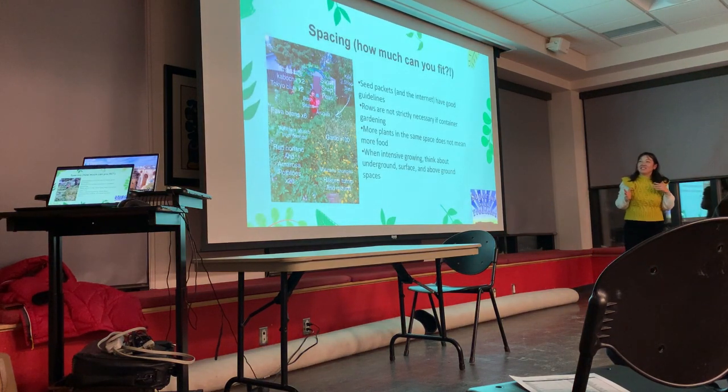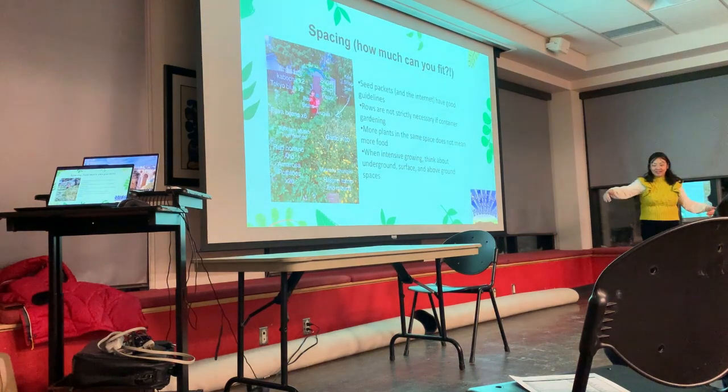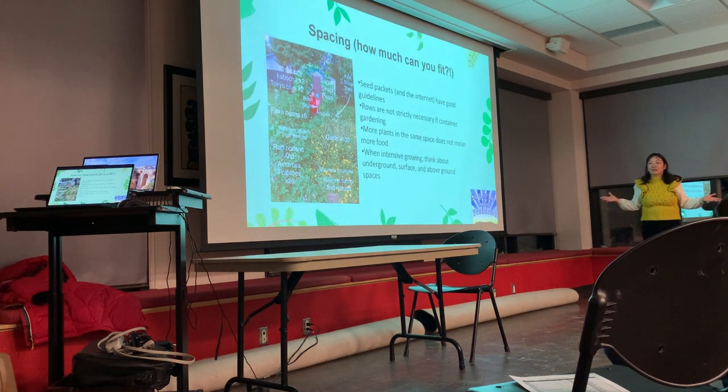So I think seed packets and internet have good guidelines, but they often say, like, space plants 6 inches apart with rows 2 feet wide or something like that. I generally ignore the rows. If it says 6 inches apart, for me, that's kind of like 4 in a square foot. I say that because I garden in raised beds, so it's a 4 by 10, you know, it's got limited space. And also I find that nature abhors a vacuum. If I have empty space, something's gonna grow there, and it's probably not gonna be a tomato or pea or whatever I want. It's probably gonna be a weed. So rather than have weeds, I plant intensively.